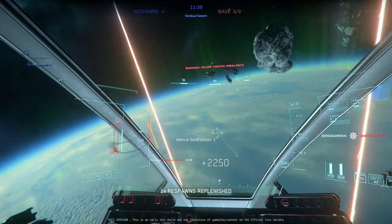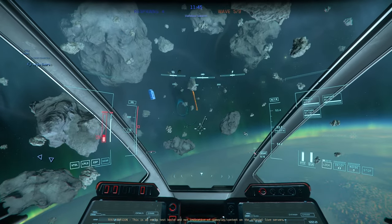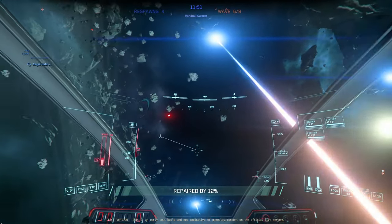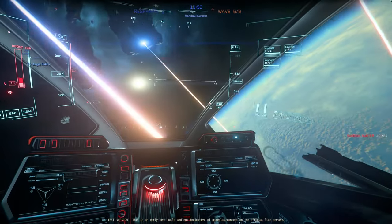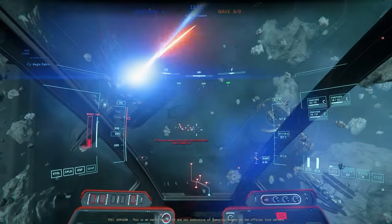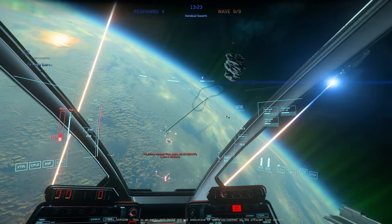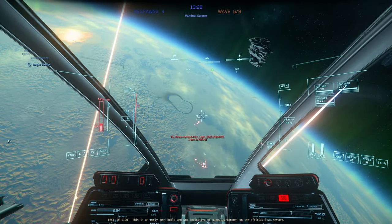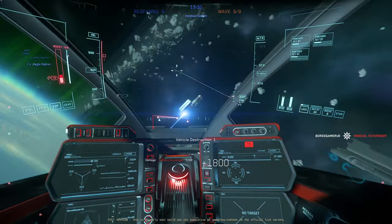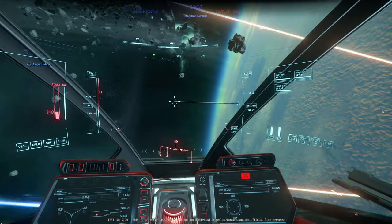I would expect that Tobii will evolve in the future to encompass any other updates that Star Citizen does, like subsystem targeting or whatever they decide to do eventually. And it's just cool to watch you fly around. I can see you much more readily track the target you're on. See any enemies? I can hear them.